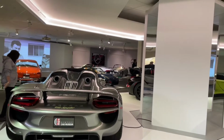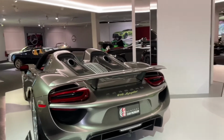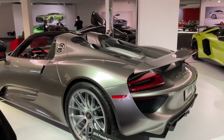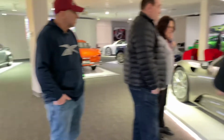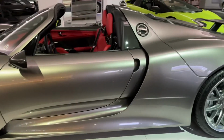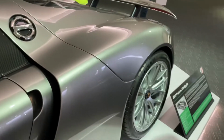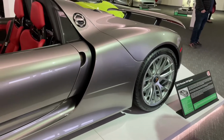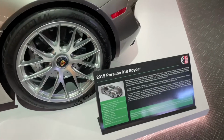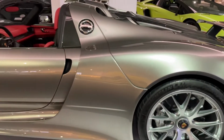This is a 918 Spider. I believe that used to be sitting right here. They moved it over. It says e-hybrid, this is a hybrid. 7-speed. I love the red inside. That's the one I wanted. There was a BMW with a red inside and a white outside. I love the red. The MSRP was 847,000. 814,000? It's chump change compared to what it's worth now, right? They said one of them over there is worth $30 million.